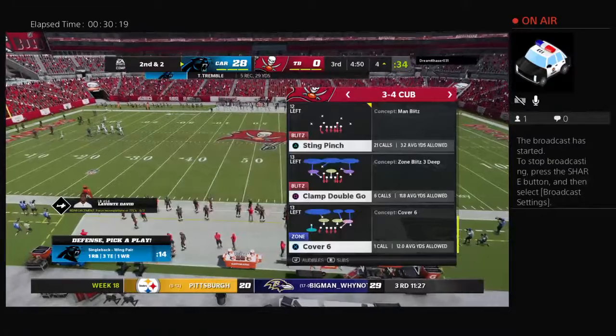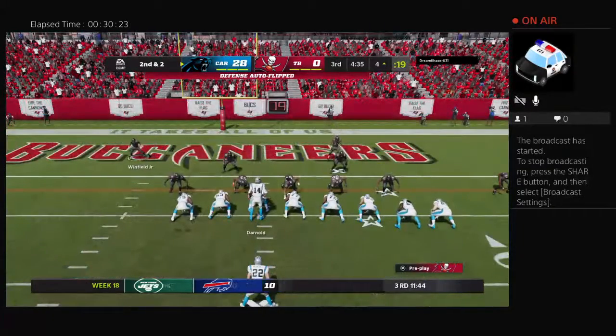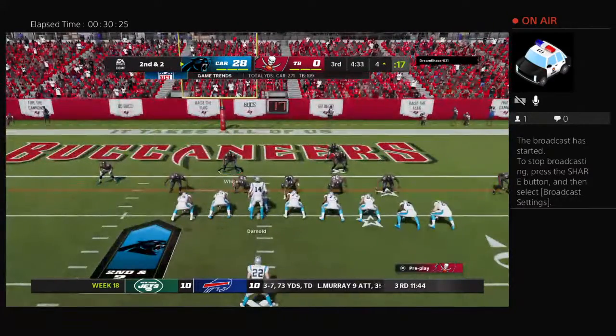Nice rhythm throw there on 1st down. He located his tight end, made it a nice easy pitch and catch. Hoping he can break a tackle or two. Wasn't able to do that there, but still good yardage.